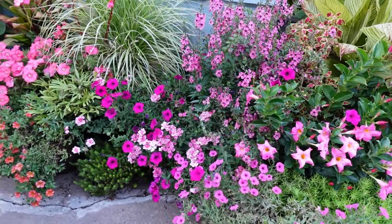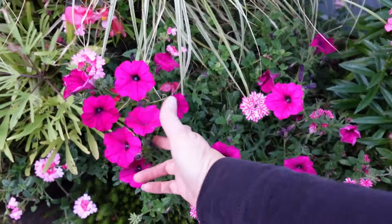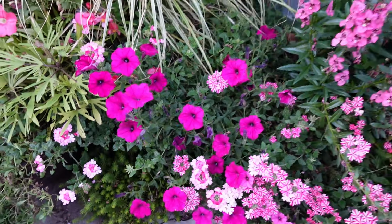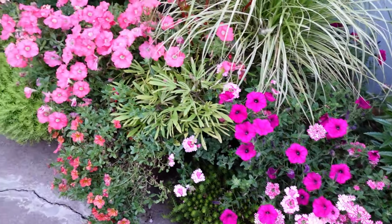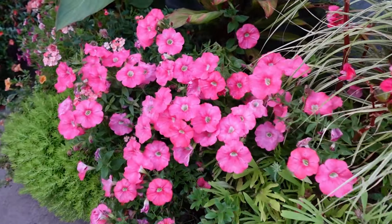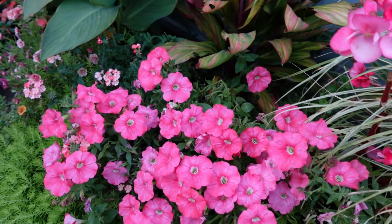But some of these still look fresh. Maybe it's because, well, no, the foliage still looks good too. Like this Supertunia Royal Magenta mixed in with everything over here still looks good. The Bermuda Beach looks good. Of course, I've been better about trimming branches on this one throughout the summer when it gets leggy.